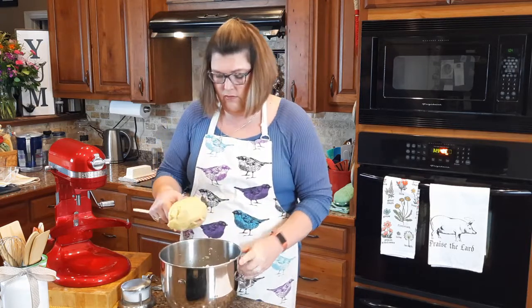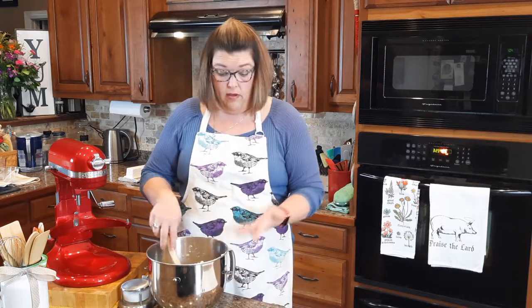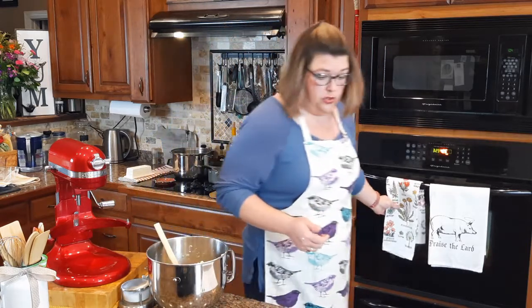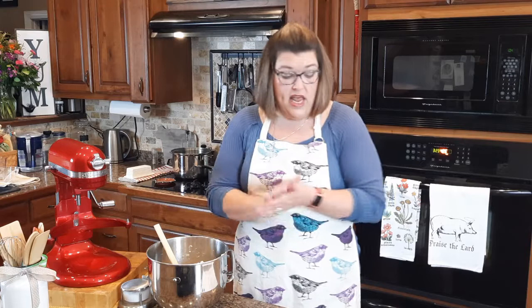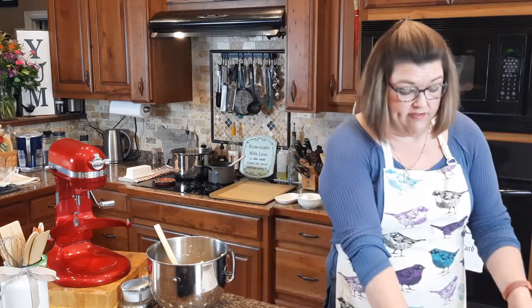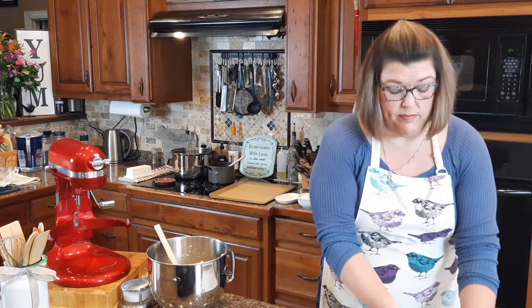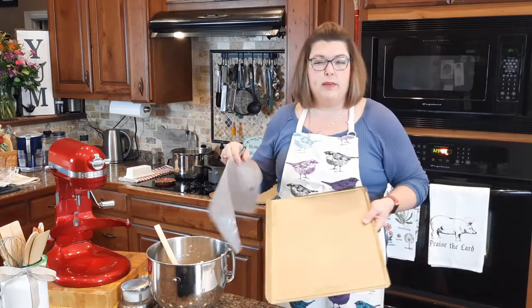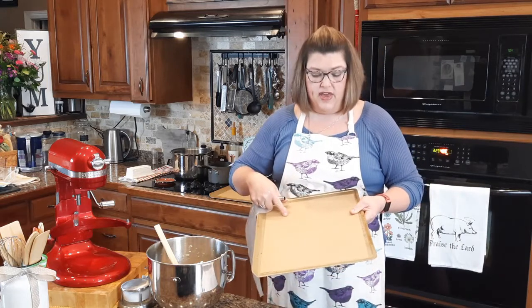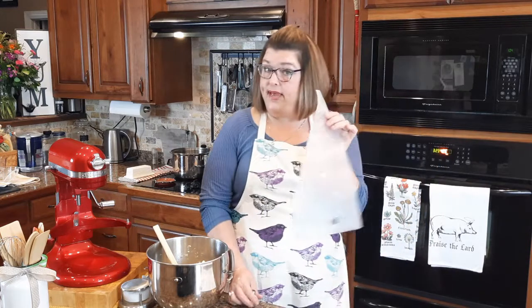See? It's a nice little ball. I can touch it. Now, I'm going to get ready to put it out on my baking sheet. I have a baking sheet here covered with a piece of parchment paper, because you need to always use parchment paper. Parchment paper is your friend in baking. So I've got a piece of parchment down, and I've got my piping bag.